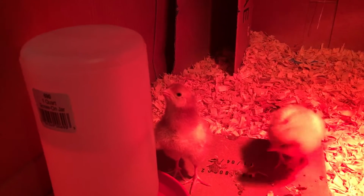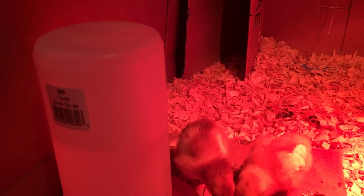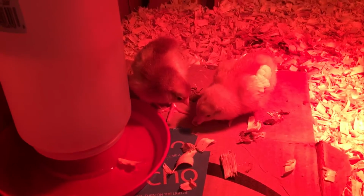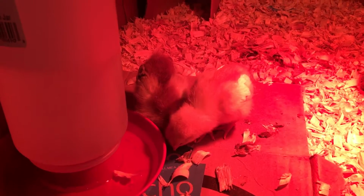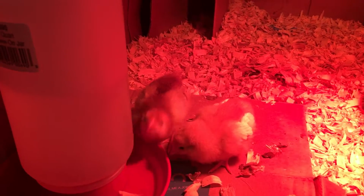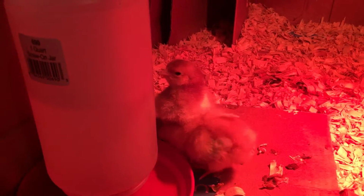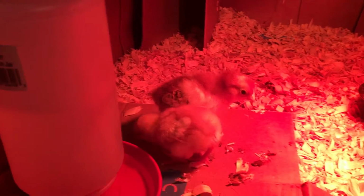Everybody's still eating and drinking, but she's got a little bit of an eye issue. It was either injured or, hopefully, she's just cold. That seems to be the easiest thing. She's cold. We can warm her up, or maybe possibly she got pecked. Hopefully it's not a cold. All right.